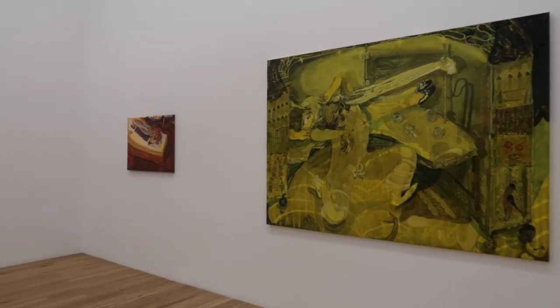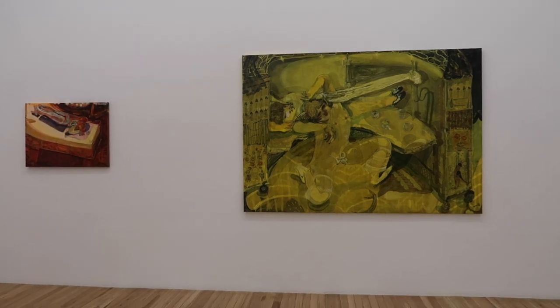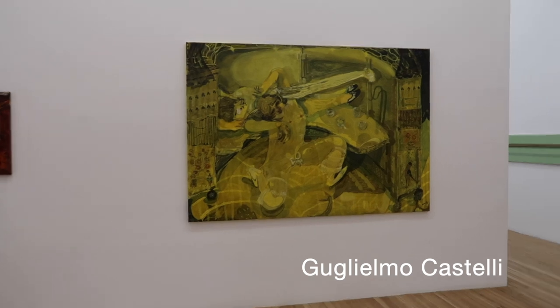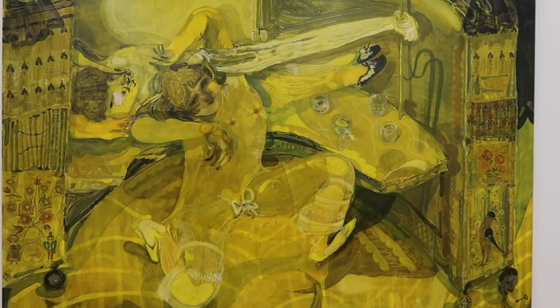But this exhibit is titled 15 Painters and is a group show made up of, as you can guess, 15 artists. And all of the artists are born after 1980, and the theme of the exhibit is meant to showcase sort of how young and fresh talent approach painting in diverse ways.